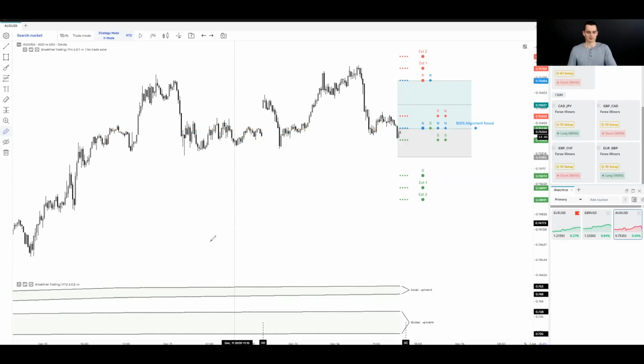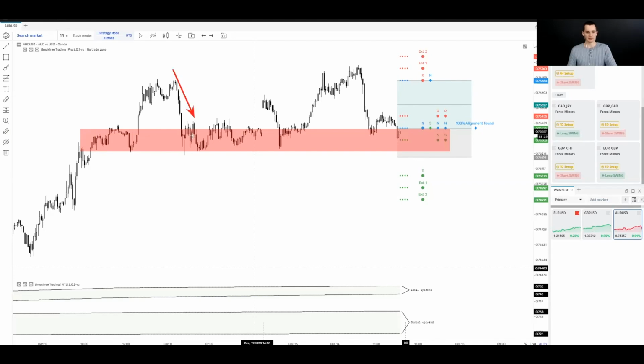So the more it's repeated, the less probability it will have, because eventually the zone will get weaker and weaker, because these levels are like pools of liquidity, right? So if there are buy orders sitting on the support, every time price goes into the level, it'll trigger these buyers and then go up. Trigger the buyers and go up. Eventually, there's not going to be any buyers left here, and instead of pushing up, it'll fall down.